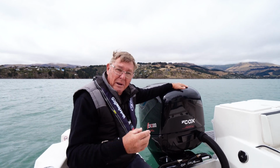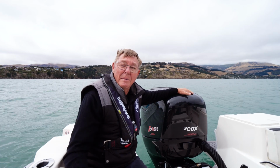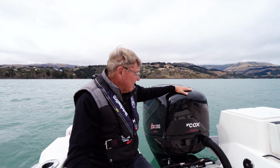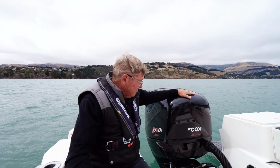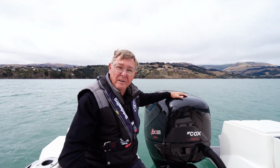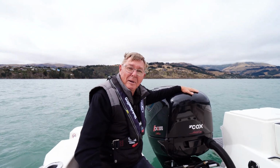But I see it working into the recreational market as well, especially with guys with bigger boats, say 7, 8, 9 metre boats, who appreciate the quality, the longevity and the style. Hey, it's a good looking engine. Bit big for my 4.8 Maclay, but be good on a big boat.